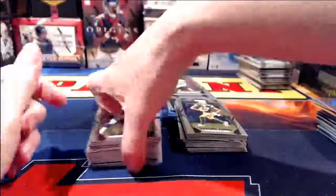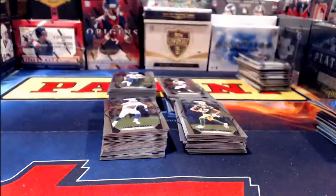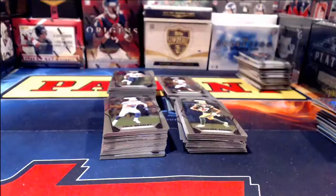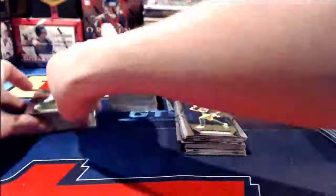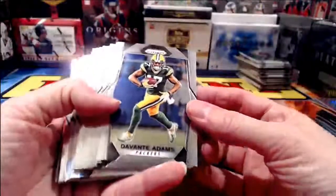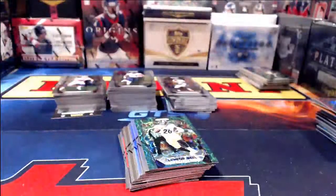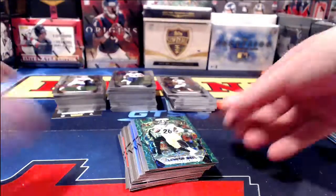All right, so let me see if I get this username right. I see you on chat, and I'm calling your username. And you're calling out for some Colts love. Okay, so let's see if the universe can conjure us up some love for the Indianapolis Colts in this last box. We'll see what we can do for you.